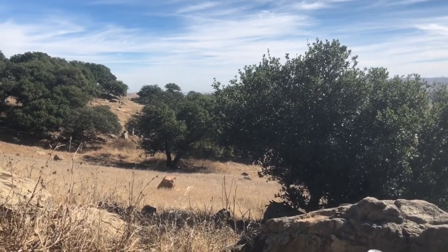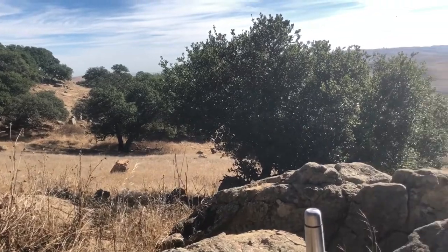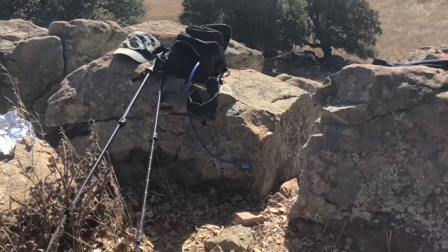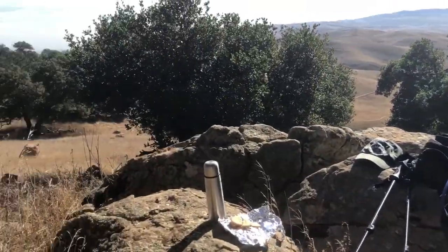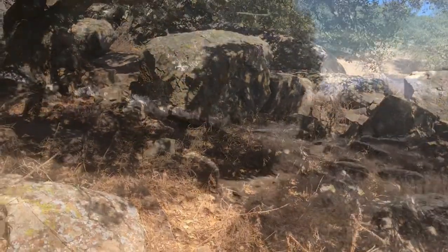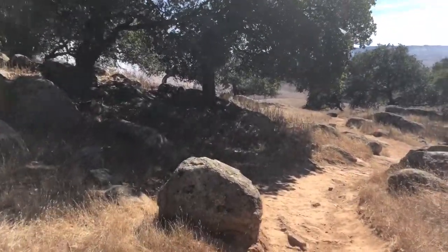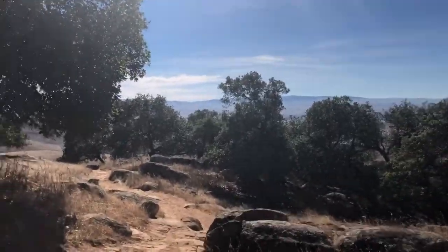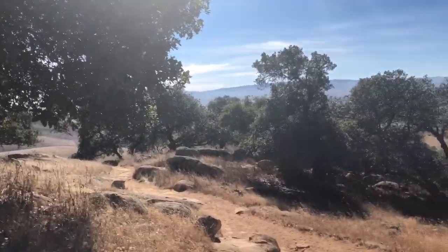The other interesting thing about this area is during the gold rush period, this particular hill was the home of many bandits because of the rocky outcrops they could hide in. And certainly, the tea stop area is a rocky outcrop, with rocky outcrops everywhere as we look around. Yep, you can definitely see the bandits hiding up in here. This would be a natural fortress if you were the defender.